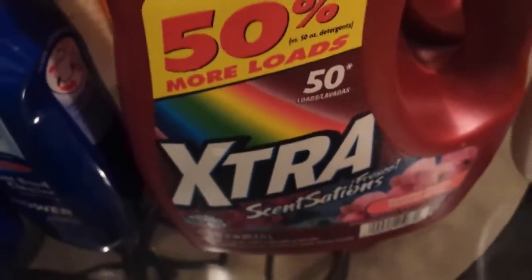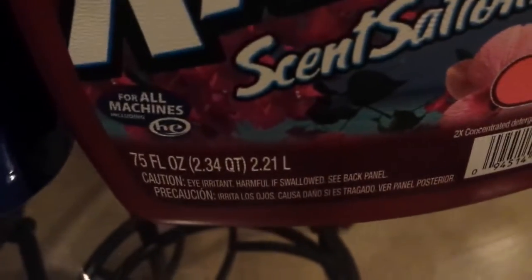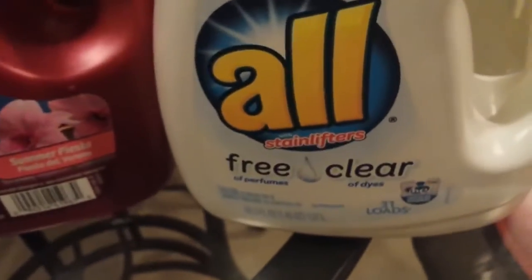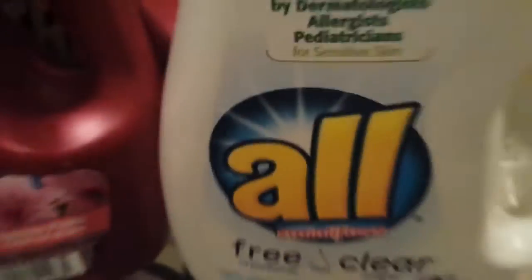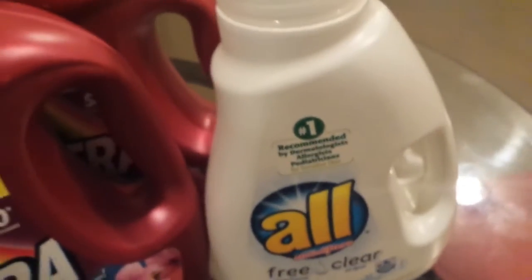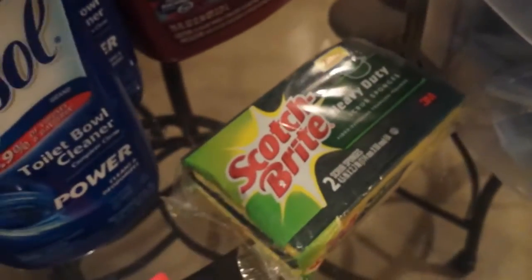And they're like $5 for 75 ounces, and it was buy one, get one free, so that made it $2.50 a piece. And then I have the All Laundry Detergent. It is 46 ounces, and it was $4 with $1 off, so that was a good deal. The Scrubbing Pads, they were $2 with 50 cents off, which made them $1.50.